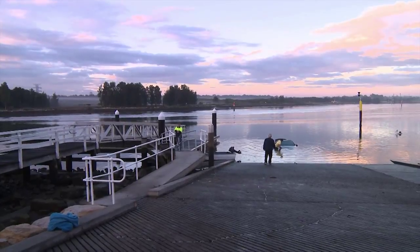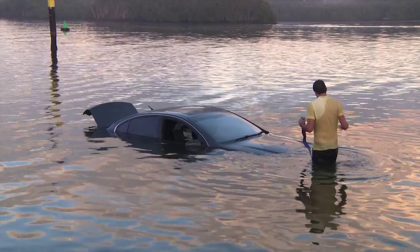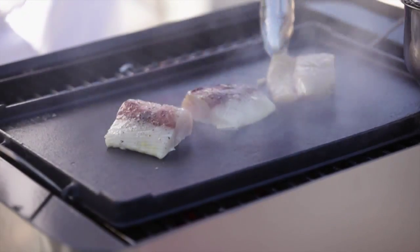G'day and welcome to Big Fish Small Boats. I'm Al McGlashan. Today we planned an early start, but things don't always go to plan. At the boat ramp there's some poor bloke with his car drowned. Hopefully he's got Club Marine insurance. But today we're going to sea finally, and we've got a plan. We're going to catch a big kingfish and cook it up. Bart from Club Marine, who does all their beautiful cooking, is going to show us how to make a kingfish into a beautiful meal.